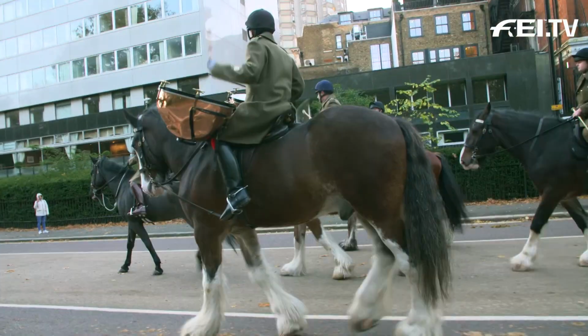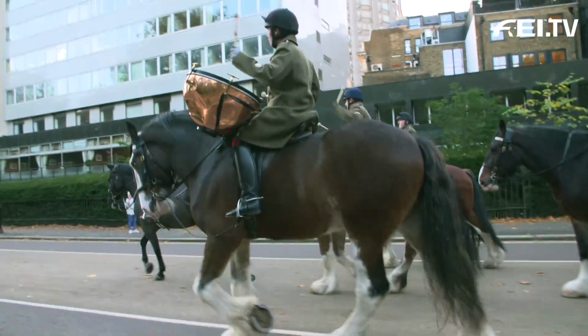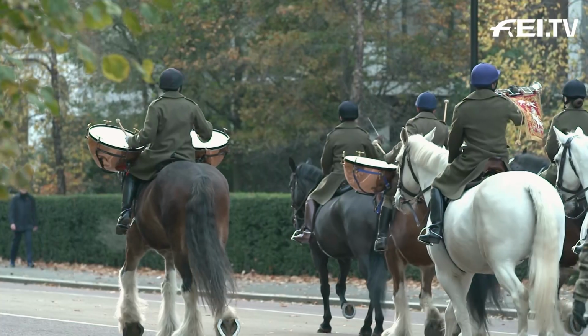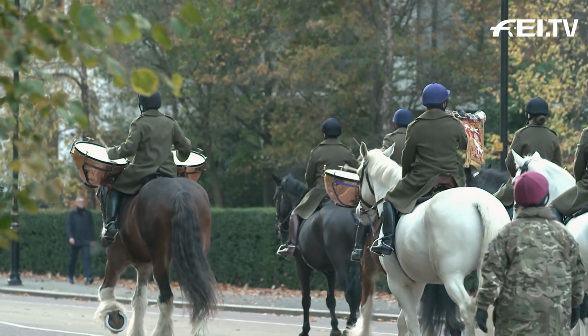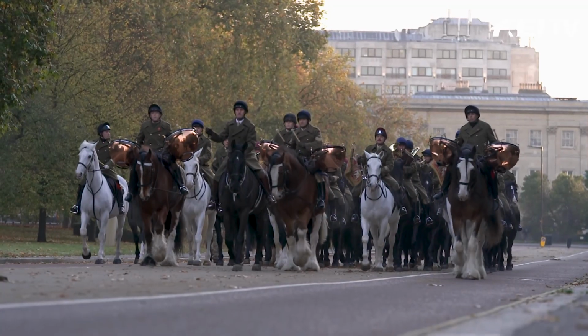The drum horses are very special. They take a long time to train. We spend usually between 3 and 5 years training them. And then once they've finished their training, they are named by Her Majesty the Queen.